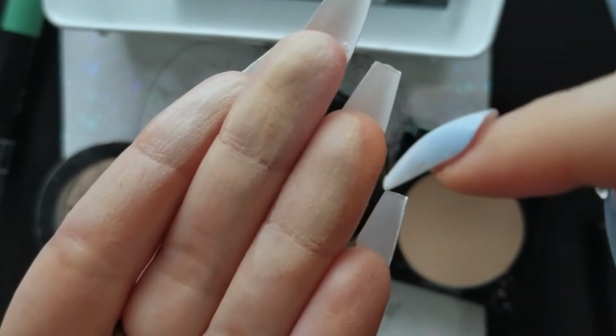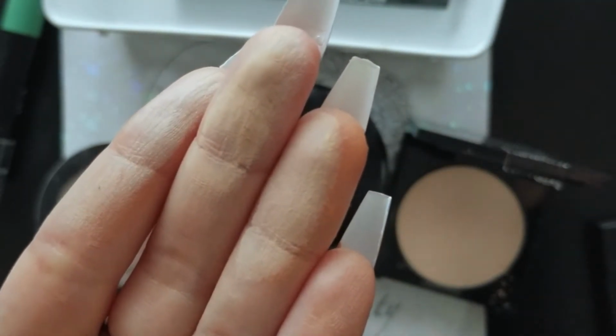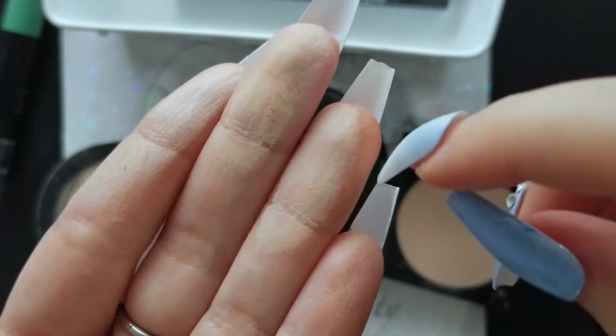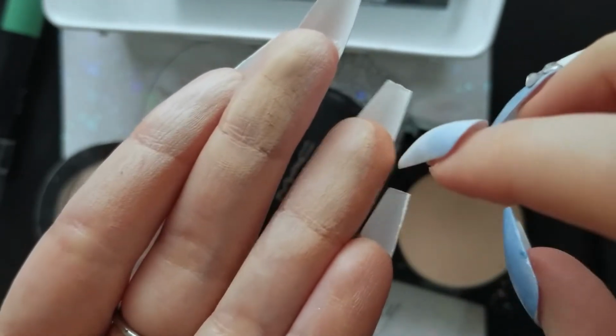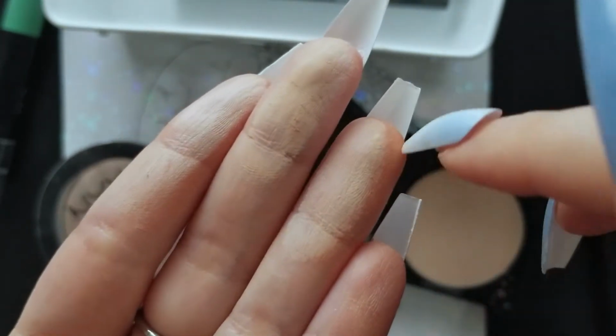I don't know why. The couple times that I used it, it just didn't play well if you had any liquids underneath it. So yeah, this one I'm still trying to figure out. That's why it was in the banished box of makeup, because I still don't know how I feel about this. But yeah, I'm still playing with this.